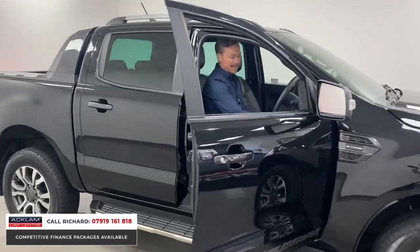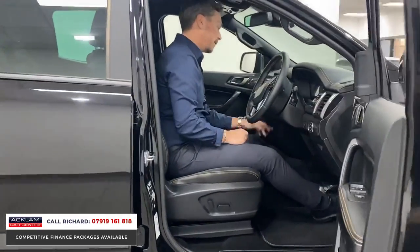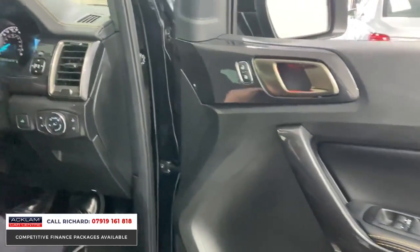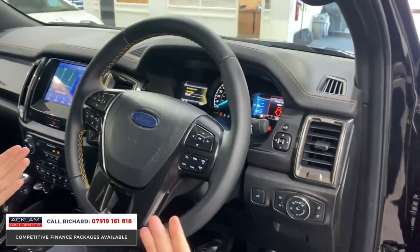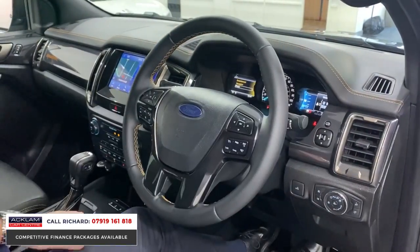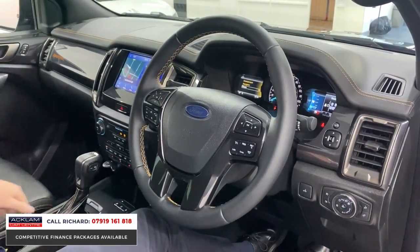Using the steps helping me to get in, this truck has got keyless start. With 2,000 miles on the clock, as you'd expect, it's in a like new condition. Premium finishes inside these Wildtraks. Orange stitching throughout the steering wheel, the top dash, gear stick, seats, that's all part of the Wildtrak.